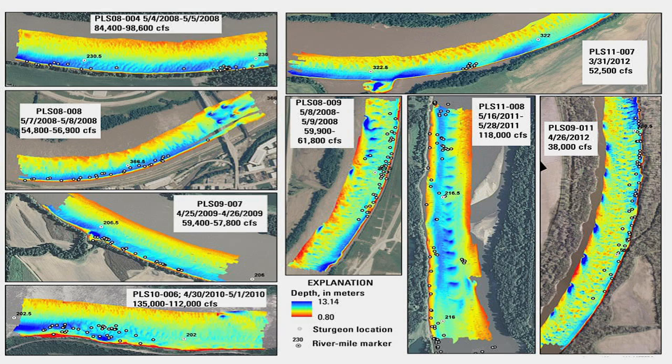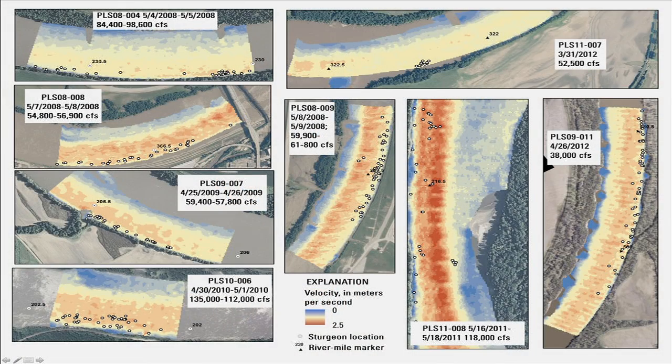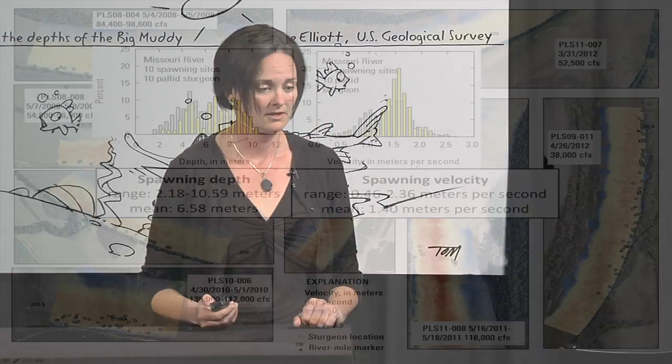This is on bedrock here, so this is all coarse substrate on the bed, but they're generally right along the bank revetment on the coarse substrate. This is what the velocity looks like. They're spawning in very fast places. Very rarely are they in the slower waters. So they're in the thalweg right along the revetment.